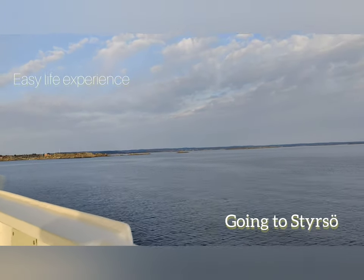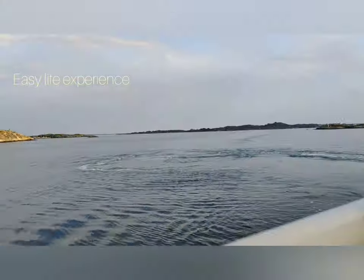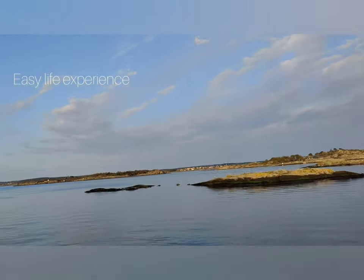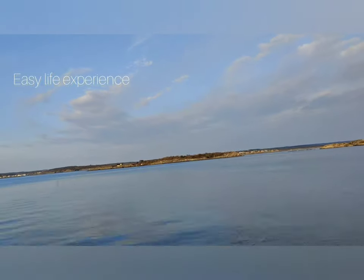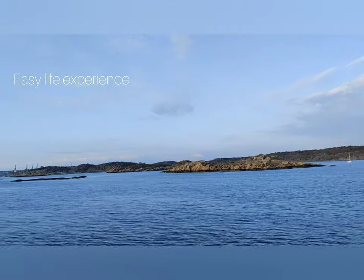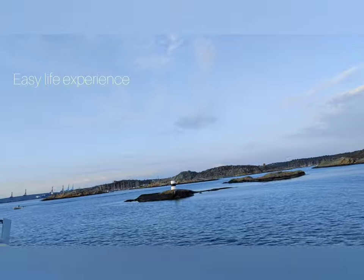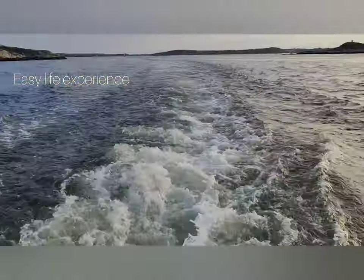Styrsö is located in the middle of the southern archipelago, and around 1,400 people inhabit the island. Here you can find a post office, shops, cafes, guesthouses and restaurants. There are plenty of places to swim, from child-friendly sandy beaches to flat cliffs. There are also great fishing spots on the south side of the islands. Tanjan is a traditional fishing village with huddled houses and winding paths.